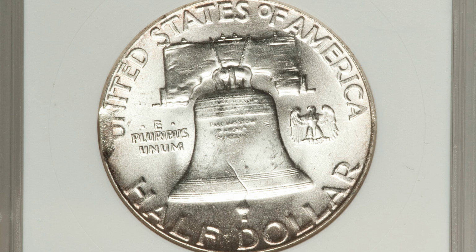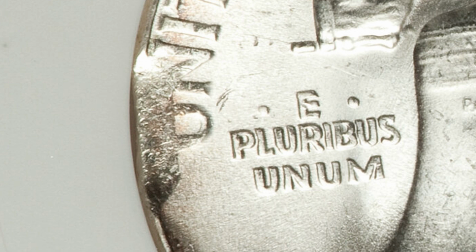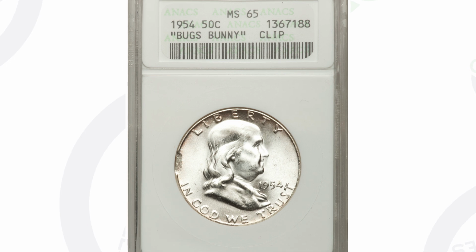Now this does have a clip as well. You can see that on the rim of the coin as we zoom in there. Now it is graded by Tiffanys at a mint state 65. But this coin did end up selling for around $90 at auction with it being the Bugs Bunny and the clip, adding that extra value to it. So 90 bucks for that coin.